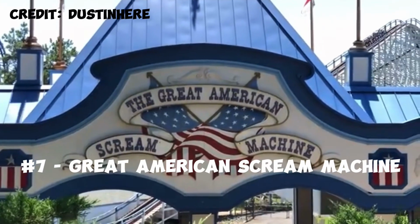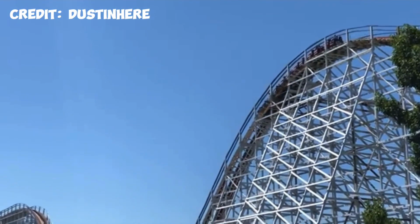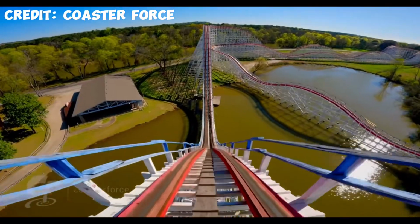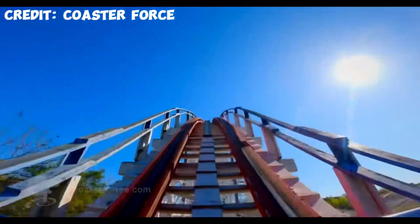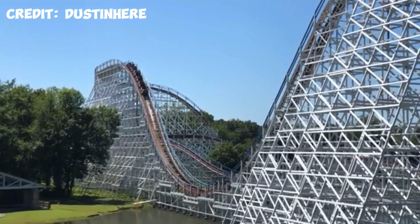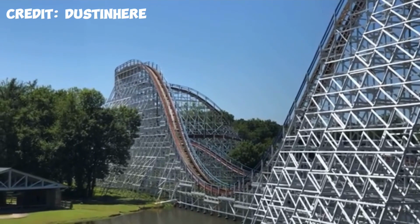On to number 7, which is the Great American Scream Machine. This ride opened back up in 1973, just celebrated its 50-year anniversary, so this ride is old, and age has not really done this ride well. It was manufactured by PTC, and you know, as most PTC roller coasters, it's an out and back layout.